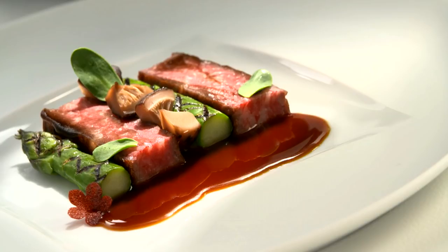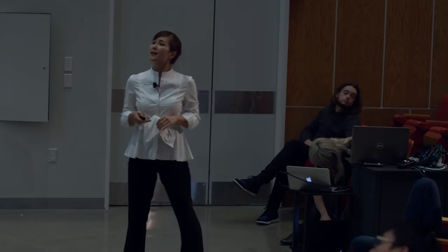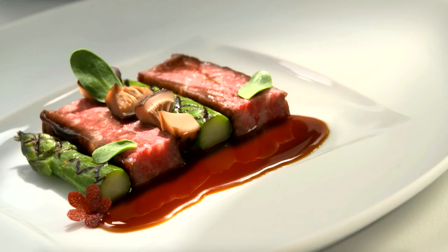The physical properties of an ideal sauce is low viscosity when it's being poured and high viscosity when stationary on the plate. So here we have two pieces of Mayura beef, and then I've accompanied it with some grilled asparagus. On the side there was some mushroom puree and also Chinese dried mushroom that's been braised, and then added in the beef jus. It's actually made out of oxtail and beef bones into a perfect sauce that you can pour in front of a customer.